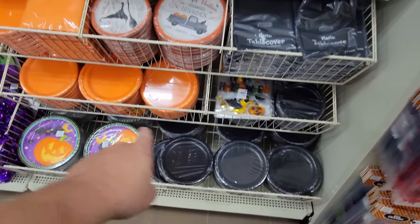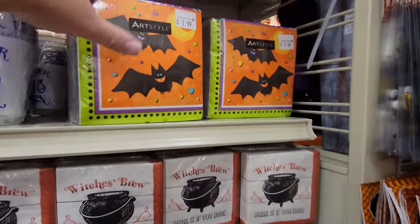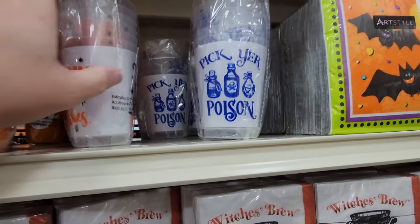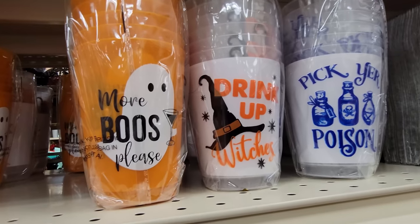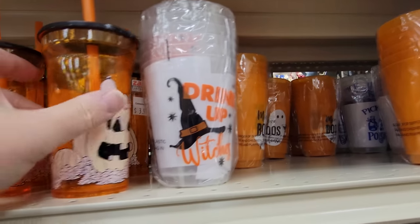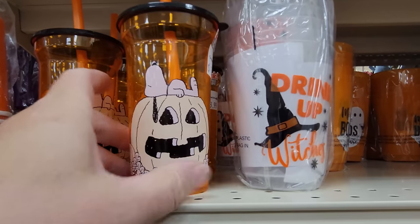More Halloween party stuff down here, plates, and table covers, we've got some napkins, and then I love these cups. Look at these: pick your poison, drink up witches, more booze please. And then look at this, you gotta have the Great Pumpkin, Charlie Brown. That's pretty cool right there.